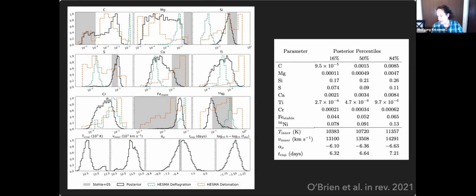And so in the last 2 seconds, I'm going to take a minute, if that's okay, to explain this. It's a rather complex plot. So this is essentially the projected posterior of all the different abundances. So this is 12 abundances. If you look at the black histogram, this is the posterior. So it gives you the probability of the model given the data.